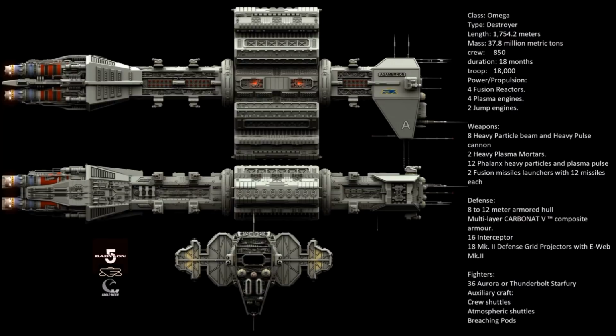At a length of some 1,754.2 meters, the ship operated with a crew of 850 officers and was capable of transporting another 18,000 troops. The ship was powered by 4 fusion reactors directly coupled with 4 plasma engines and required maintenance every 18 months. The ship was fitted with 2 jump engines. The armament consisted of 8 heavy particle beam and heavy pulse cannons, 2 heavy plasma mortars, 12 Phalanx heavy particle and plasma pulse cannons, and 2 fusion missile launchers with 12 missiles each.